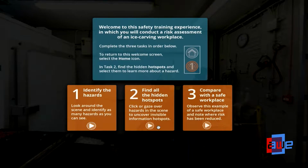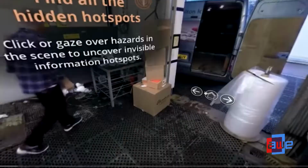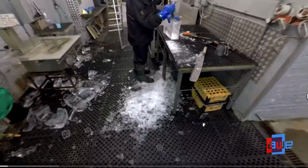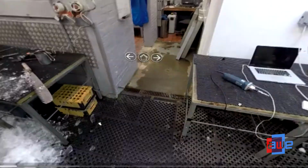Virtual reality does lend itself well to this type of experience. An example of that, this is a very early example we did in 360. This was a health and safety assessment where the student literally had to look around an exceptionally unsafe work environment, which you'll see here, and identify all the hazards. This is an actual ice factory for ice sculptures in London. And the student's job is to identify the hazards.